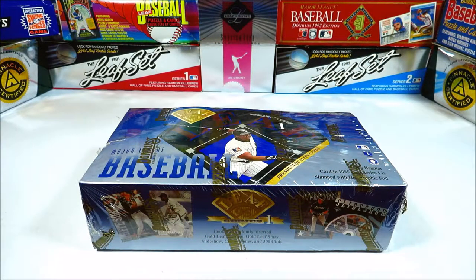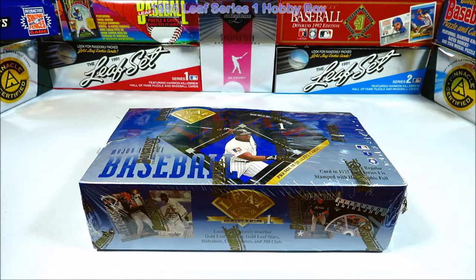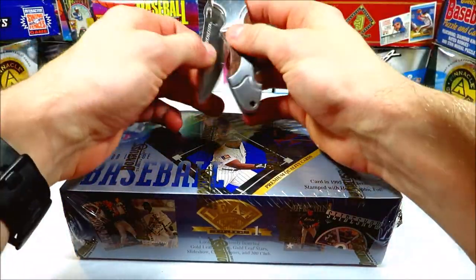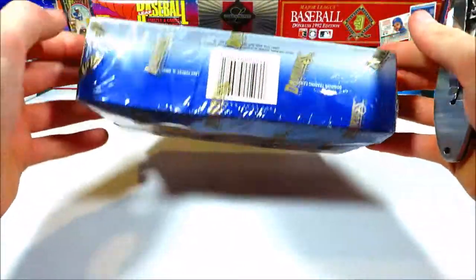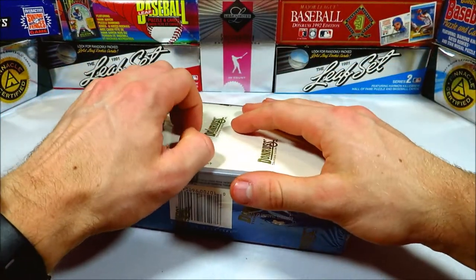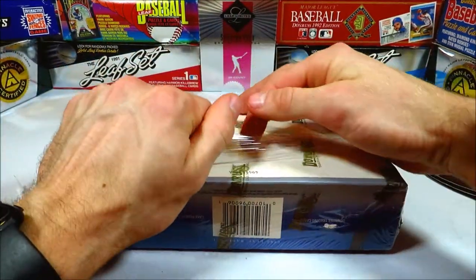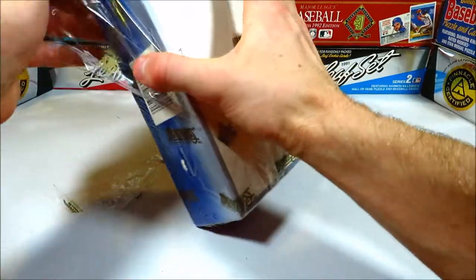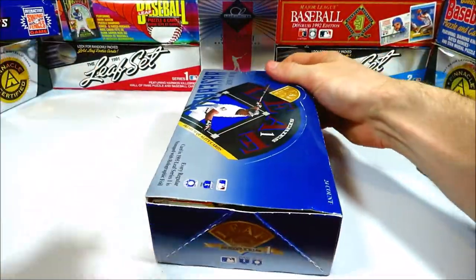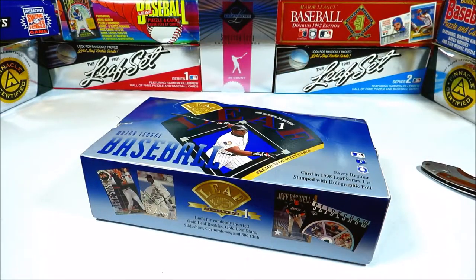Today we're going to be going old school with some 1995 Leaf Series 1. I have a whole hobby box in front of me, and this is kind of a junk wax era thing, approaching that post junk wax era stuff. This is a set that isn't really circulated a lot. You don't hear too much about it, but there are some pretty cool rare inserts that can come out of this set. If you look back into the 90s, the mid to late 90s are when inserts, the stuff we see today like parallels and whatnot, started to appear. And there's some really cool stuff that you can get in here.